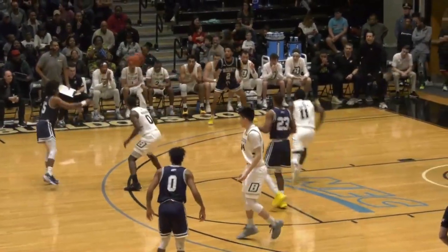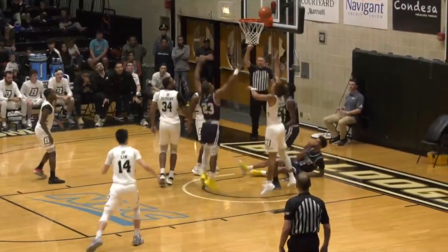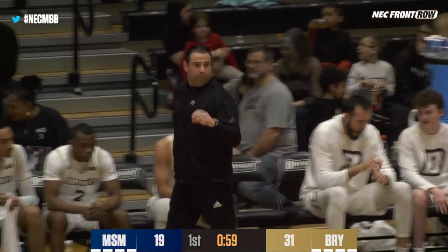Yeah, you can see here. And now that is also the second foul on Hall Elijah. Yeah, that's a big play. So Cardenas has two. Elijah has two. Patrick Harding's going to check in for Hall Elijah momentarily.